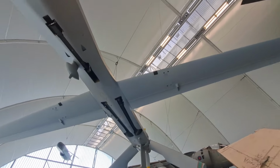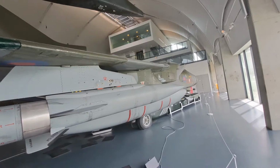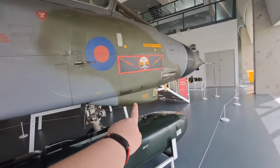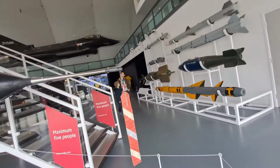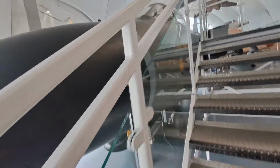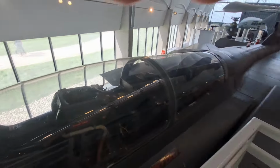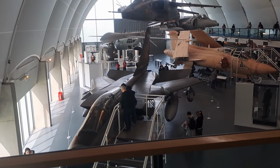See the gear there, it's very compact. Here's an early camo Navy Tornado with the wings swept. 617 Squadron. See there, the Dambusters logo. See the Jaguar. You can see the Tornado down. Just thought I'd get another view of it.